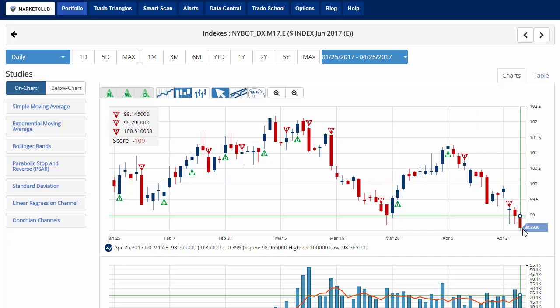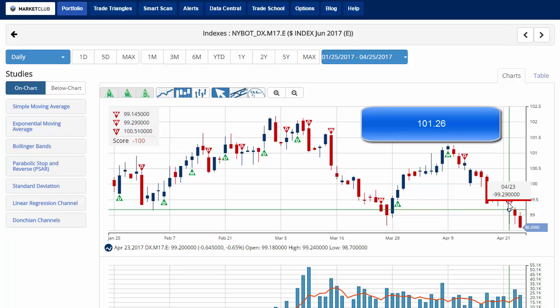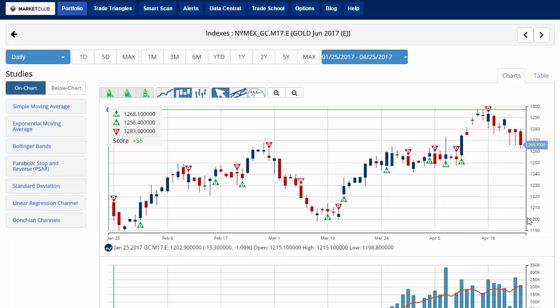Dollar index down about 0.4% today. We had that weekly red trade triangle that we were looking for at 99.29 on the 23rd, indicating a move to a short position for the U.S. dollar. Chart analysis score currently negative 100 with red trade triangles across the board. Key level to watch would be 101.26. A move back above that level would issue a green weekly trade triangle indicating a move back to a sidelines position for the U.S. dollar.